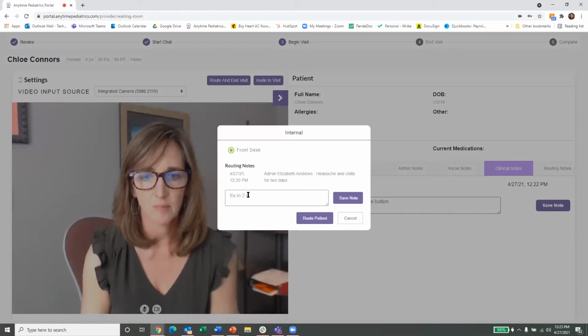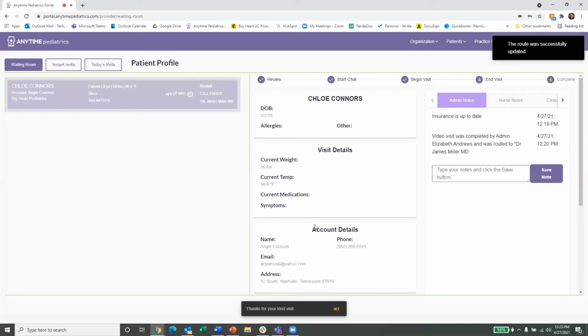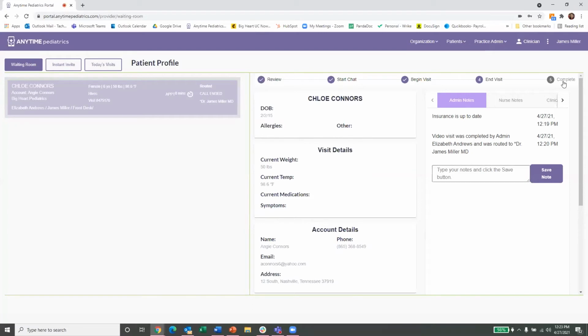So the front desk will know what to do, just as they would if they were in the four walls of your clinic. So now my front desk is aware that this patient needs to have a follow-up within 2 days, and I'm going to go ahead and route the patient back to the front desk. Now, as that communication has gone over to the front desk, as a clinician, I'll wrap up my part of the visit, and I'll go over to step 5, which is just completing the visit.